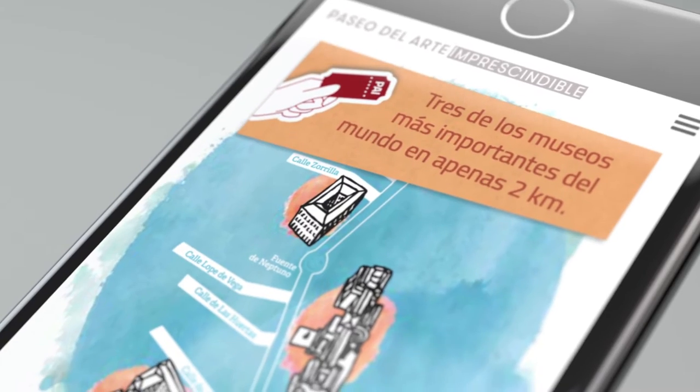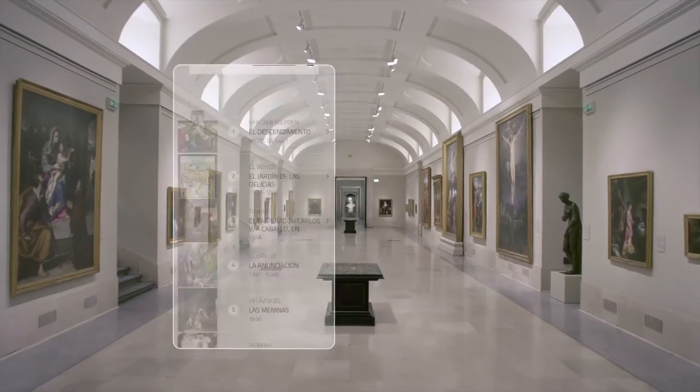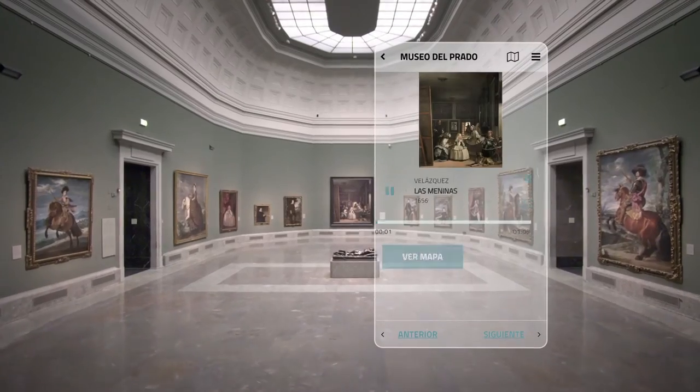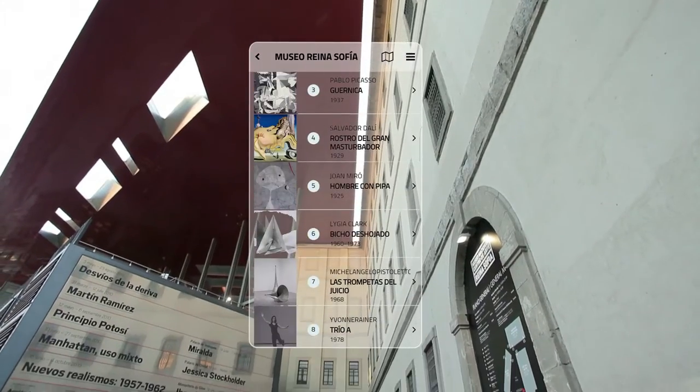And while it's true you need many days to become intimately familiar with the art walk, our guide offers a selection of 8 of the finest masterpieces housed in each of the museums, chosen by the curators themselves.